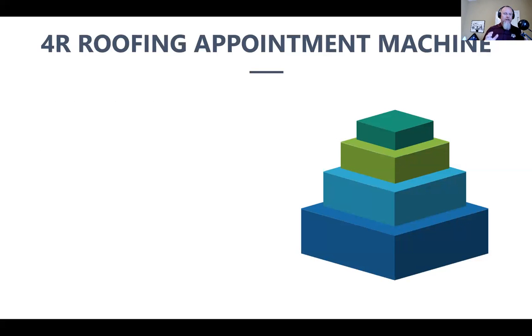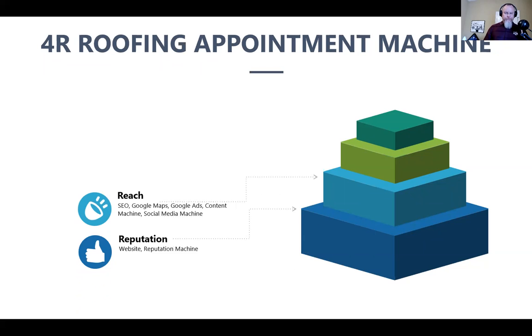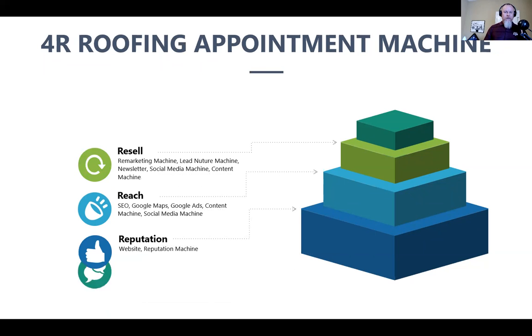Now, that being said, right, this is just one little chunk in our 4R roofing appointment machine. So what does the 4Rs stand for? And this is an evergreen system that we put every roofer through. Every one of our roofing companies gets put into this system. So it stands for reputation, reach, resell, and referral. Okay. Reputation is the very basis of everything that you do. It includes your reviews machine, right, and the website.